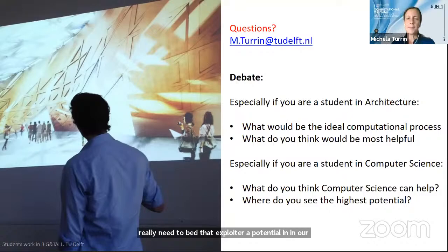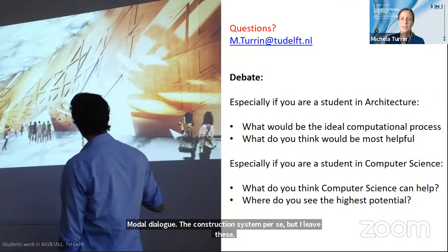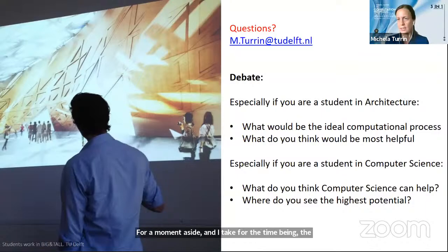But I leave this aspect aside for a moment, and I take for the time being the construction system as it is, without the idea that some parts of it might eventually change, but rather taking it for what it is. When I do that, there are definitely methods that we try to integrate from the very early stage of the design. So when we think of a building technology system within a complex design at the start, it should, in my view, take into account very closely what the construction method will be at the end.